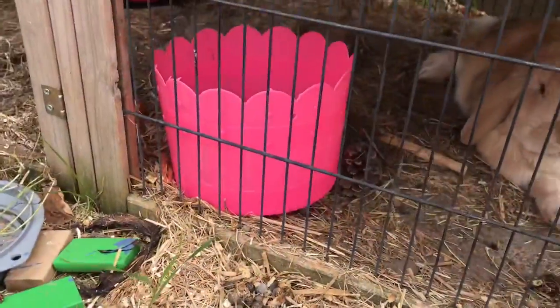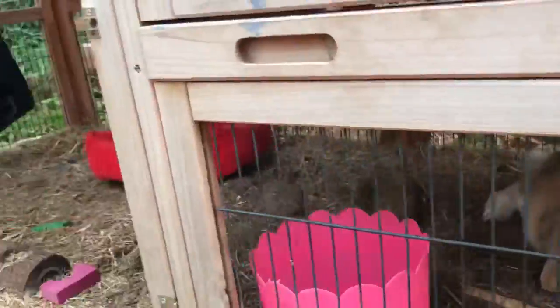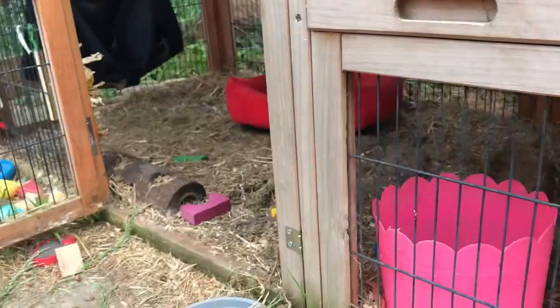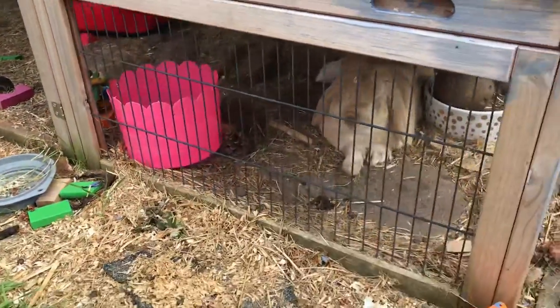Food goes in there, in the pink thing, in that bowl sometimes, but you didn't get a lot, so I don't need to use all them. In a bed, or I just chuck it on the floor, and that's what the rabbit likes, because it gives it time to forage. And the rabbit even likes going in this doghouse.